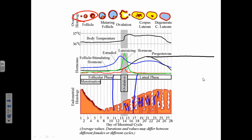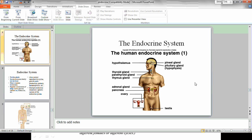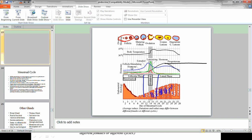We'll stop there for today. We'll pick back up here next time and go through some of that again. Got about 2 more glands we want to talk about, and we will be finished with the endocrine system.